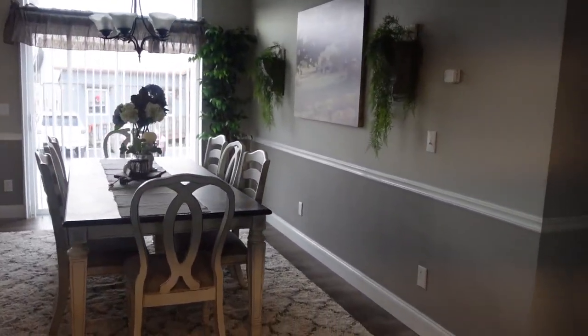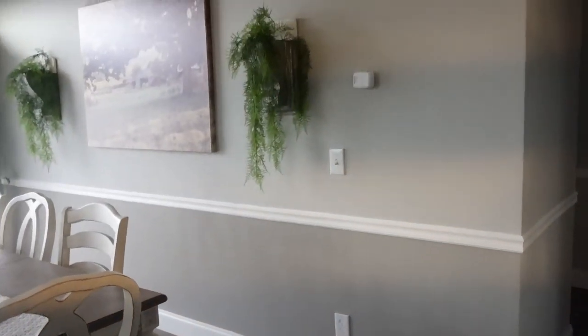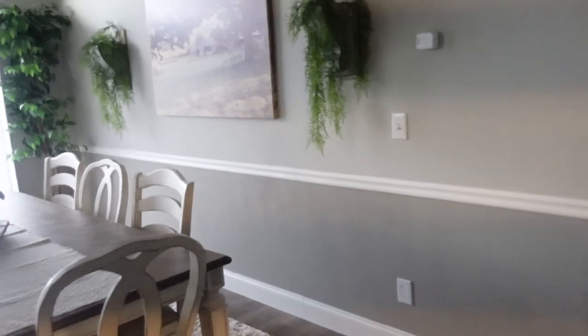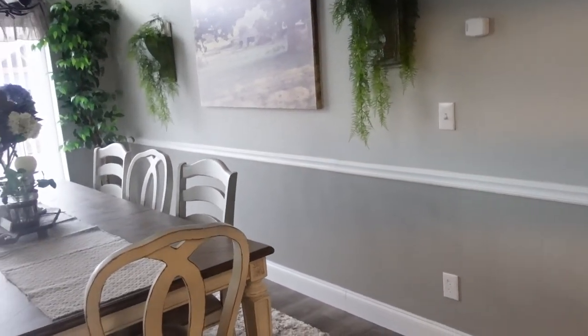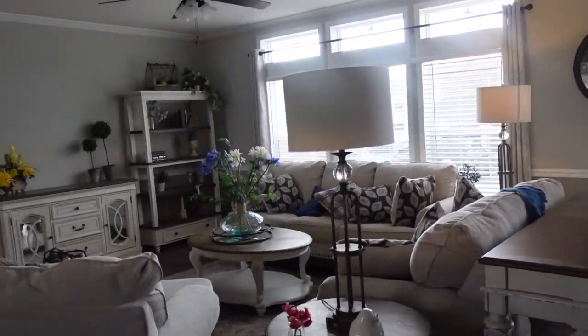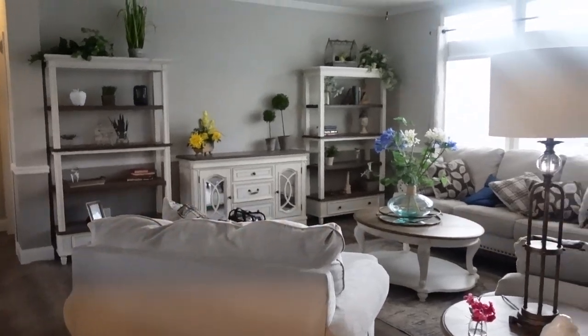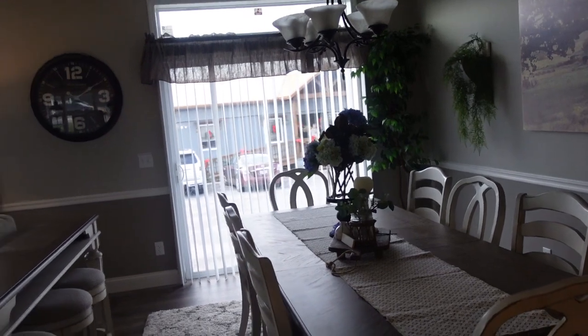I always love when they put the darker color at the top, lighter color at the bottom, because it gives you that wainscoting feel in that area. And this one is not just in the dining room, it travels through to the living room as well. So beautiful. This is absolutely beautiful, you guys.